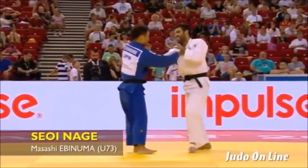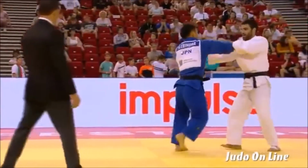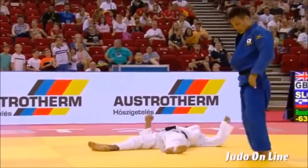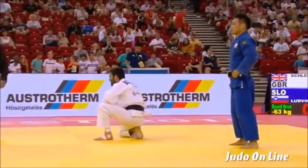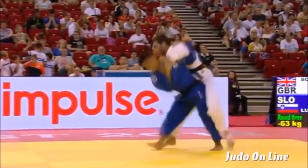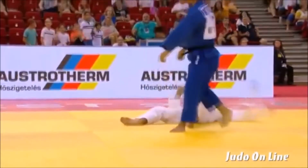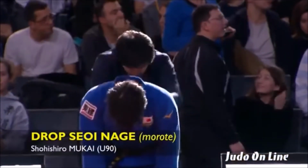So the first style that we're going to be looking at is obviously Japan. Japan is where judo was born, and the quick thing that you can notice in all of the Japanese judokas, whatever the category, male, female, lightweight, heavyweight, is that they're very quick, they're very swift, and it comes out of nowhere, yet it is very simple, but there's so much intricacy to whatever they are doing.